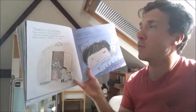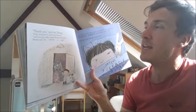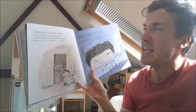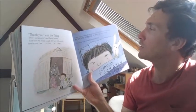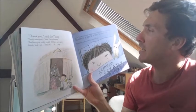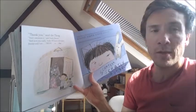"Thank you," said the thing. "Don't mention it," said Emily Brown. "And now you really, really do have to be quiet. Stanley and I are trying to sleep." Emily Brown had hardly even shut her eyes before the noise started again. Scratch, scratch, scratch went the noise. It seemed to be coming from under the bed.